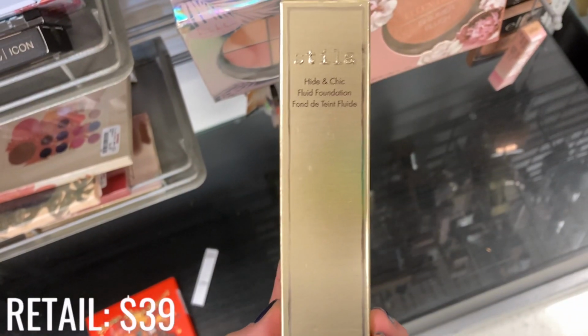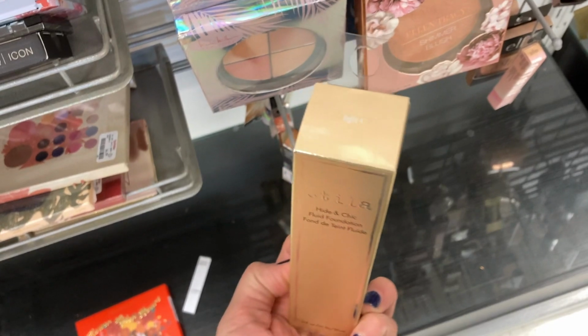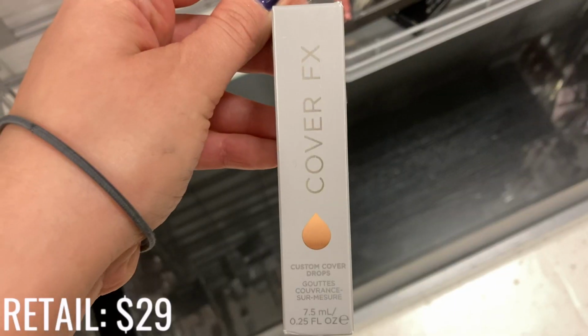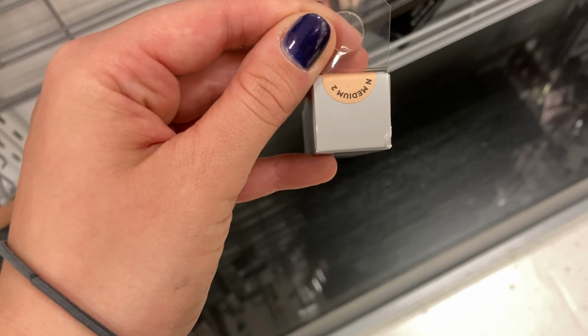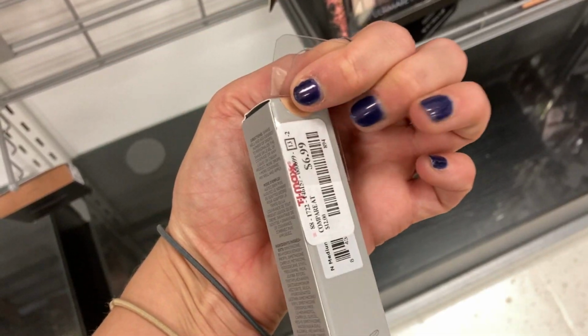And here is the Stila Hide and Chic Fluid Foundation, which I've also never tried before. This is in the shade Light 4, and this is here for $9.99. I found a few CoverFX products this week, but here we only found the custom cover drops, and this is in the shade Medium 2, and this is here for $6.99.